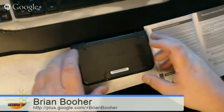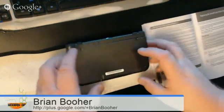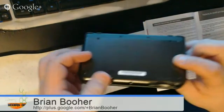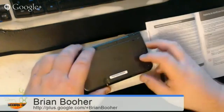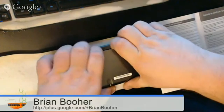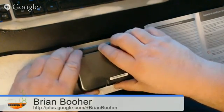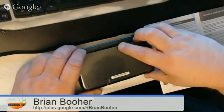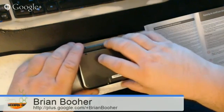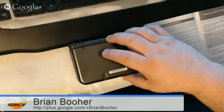I saw a video on CNET. The guy actually broke, apparently, there's a nub right underneath the headphone jack that he broke trying to get this thing off. And he's not joking. This is not good. See, I'm kind of scared to take this off now.